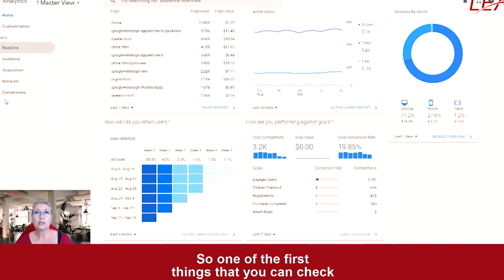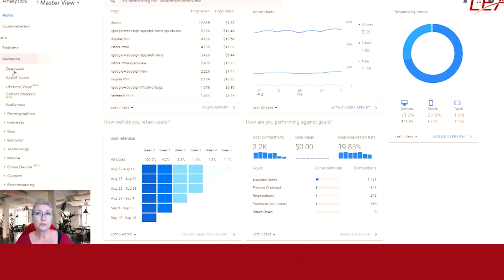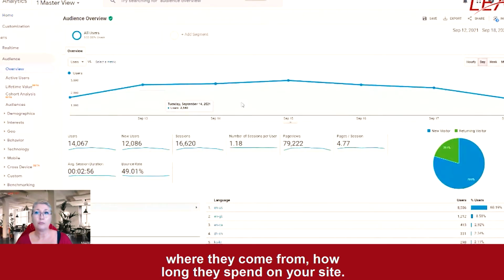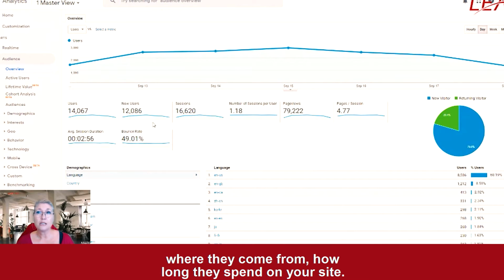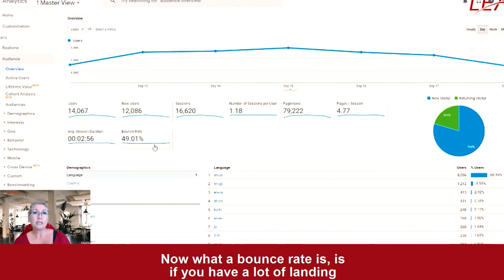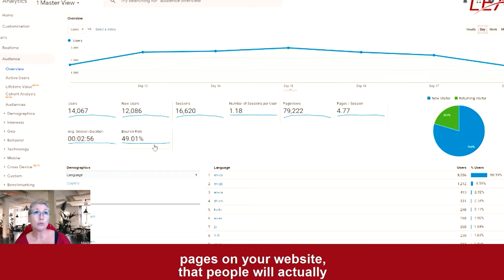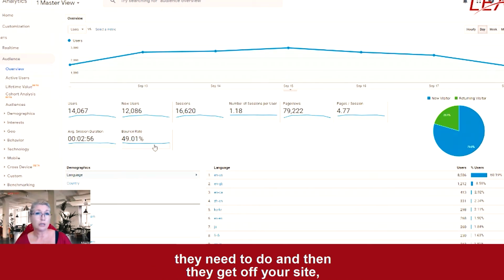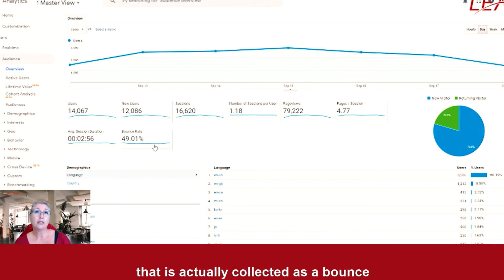So one of the first things that you can check is your audience. It will give you an overview of your audience, where they come from, how long they spend on your site. Now, you'll often see bounce rate. What a bounce rate is, if you have a lot of landing pages on your website where people will click to go directly to a landing page and they don't go anywhere else, they literally do what they need to do and then they get off your site, that is collected as a bounce because they've only gone to the one page and they've bounced off.